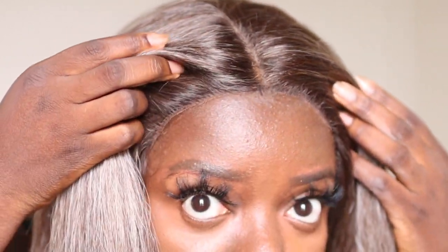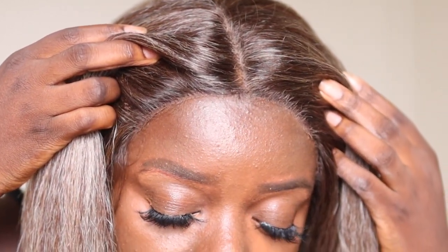As far as cons, like I said, this is from the Melted Hairline series. To me, compared to what they have done before, you guys are looking at this, this is giving very much round. It's not giving pre-plucked in the way that I know the Melted Hairline series is. To me, that's a bit disappointing because I've tried so many of their wigs. At one point, I was able to confidently say, this is my favorite synthetic collection. Right about now, I don't know. As I've been seeing the inconsistencies, it's really bothering me.